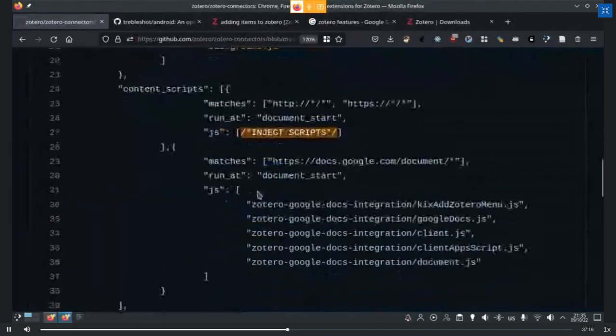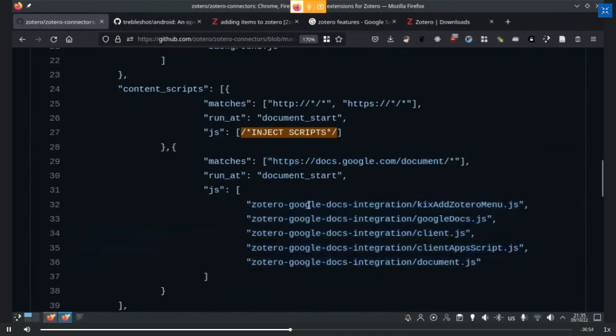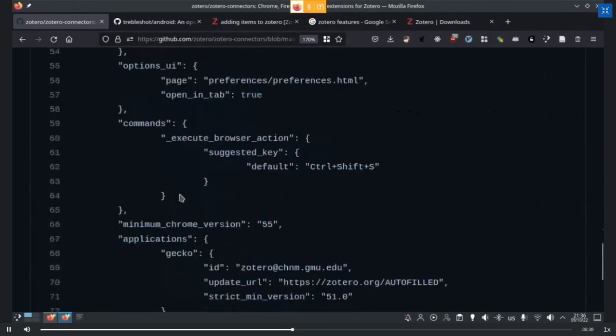Similarly, there is a content script. There are many. This one says if this is a Google Docs page, run these scripts. So that's how it adds some extra functionality when you're running Google Docs. So the Zotero Google Docs integration scripts get added on any page that matches this URL, docs.google.com/document, and then there are some other scripts it runs and stuff like that.